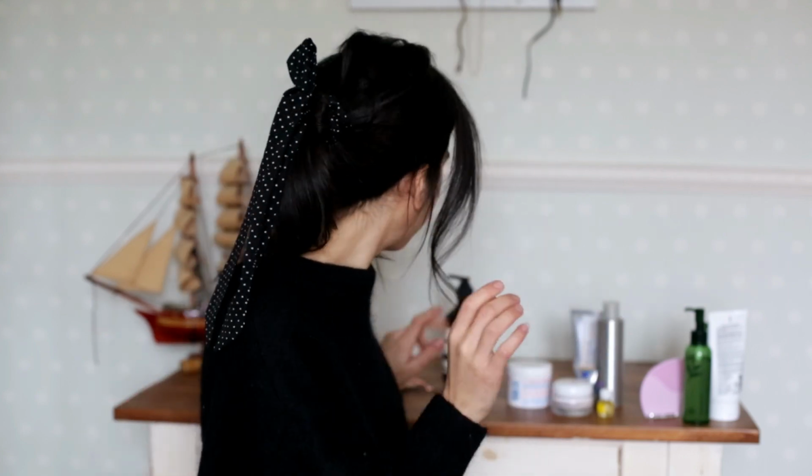But all over your skin, I'm not quite sure. I just feel weird when I have it all over my face. I feel like the result is a bit weird, and sometimes I just look dirty for some reason. I don't know. So yeah.